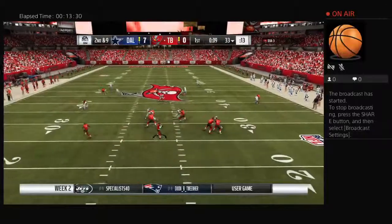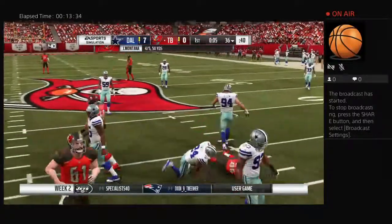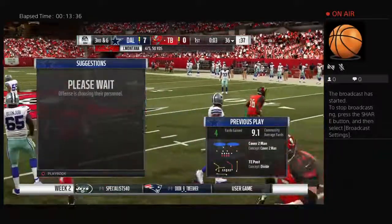Back to throw here. Over the middle, it's complete. 4 yards on the completion, and it sets up a 3rd down.